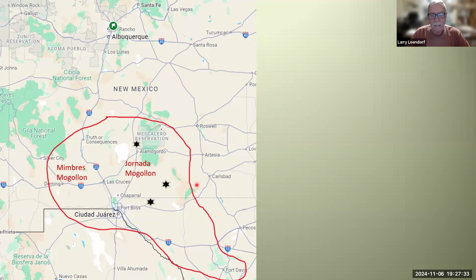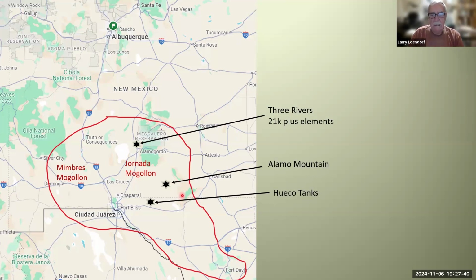I've recorded about 60 different rock art sites, but there are actually 3 really important sites in this area. One's called the Three Rivers site, and it's been recorded fairly intensively, and it has over 21,000 elements at it. So that gives you some idea of the size of the site. It's a massive rock art site. And Alamo Mountain, which is less well known, is actually said to be larger. It's never been recorded, but it has more than 25,000 elements at it.